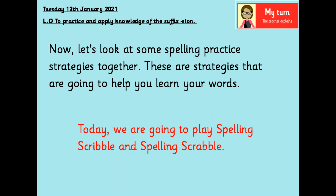Okay, so now we've recapped our spelling rule and had a look at our spellings this week, let's look at some spelling practice strategies together. These are strategies that are going to help you learn your words. Today we are going to play Spelling Scribble and Spelling Scrabble.